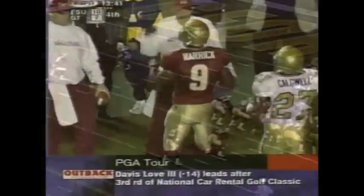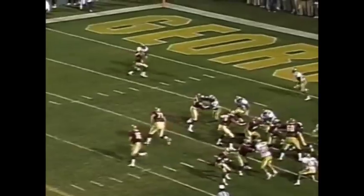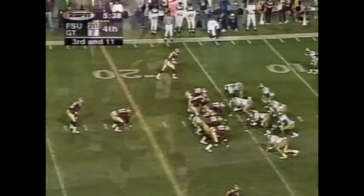And it's a touchdown to Warrick. He's going to run the post. Now he's going to break to the outside, but watch Jason Bostic. Gets his weight over, slides down, Peter Warrick wide open for the touchdown.